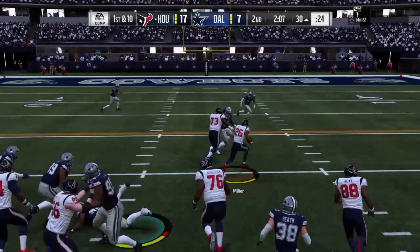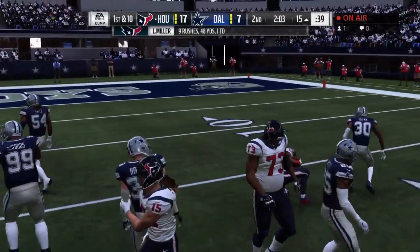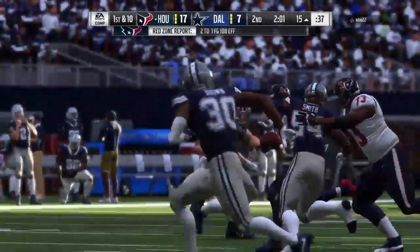On the counter, it's Miller. And taking it to the 15-yard line before he's brought down. They get 14 on that one. Good for a Houston first down.